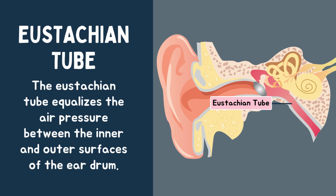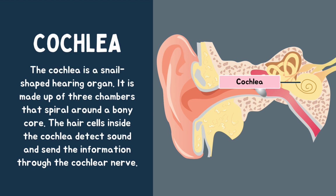Eustachian tube. The eustachian tube equalizes the air pressure between the inner and outer surfaces of the eardrum. Cochlea. The cochlea is a snail-shaped hearing organ. It is made up of 3 chambers that spiral around a bony core. The hair cells inside the cochlea detect sound and send the information through the cochlear nerve.